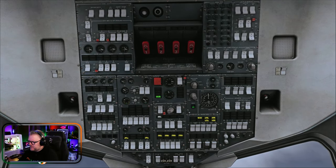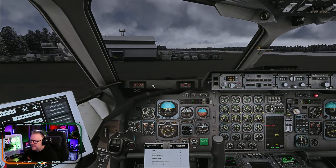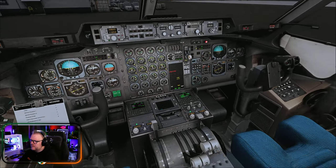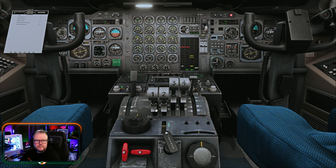Right, let me see here now. So we're going to go engine selector number 1. And start. Now with this machine, I think we keep the APU on until we get to 5,000 feet or so. Almost certain of it. So number 1 is spooling up. It's a whisper jet, so not so loud.